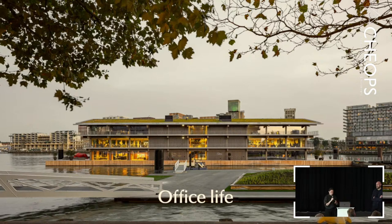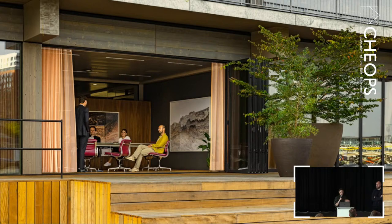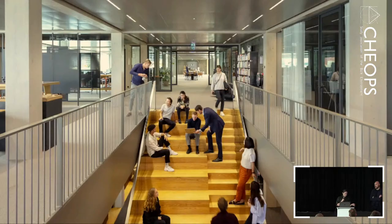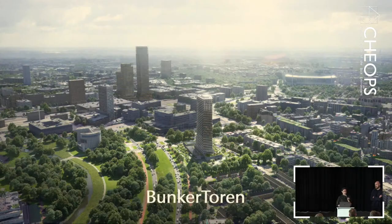This is also one of our more recent buildings. We also happen to work in this building. It's a floating office in the Rijnhaven in Rotterdam, where we are basically on the water. We can open up all of our doors. We have lovely meeting rooms. We eat outside. We have plants everywhere. We also have a rhino on the deck, which is now not red. He's bronze. And then we also have this staircase, where we have our meetings. And then we have a large open office plan where the majority of us come to the office every day. So on to another most recently completed building.